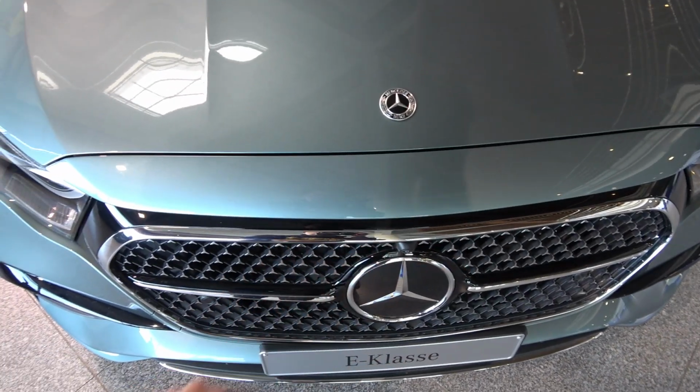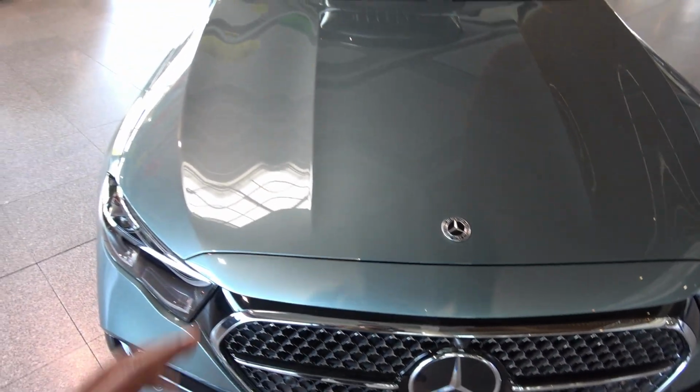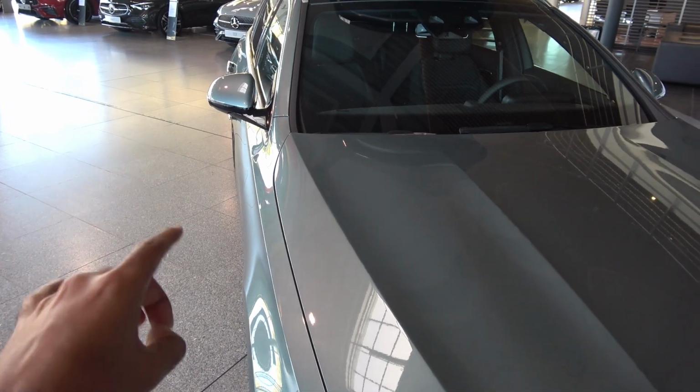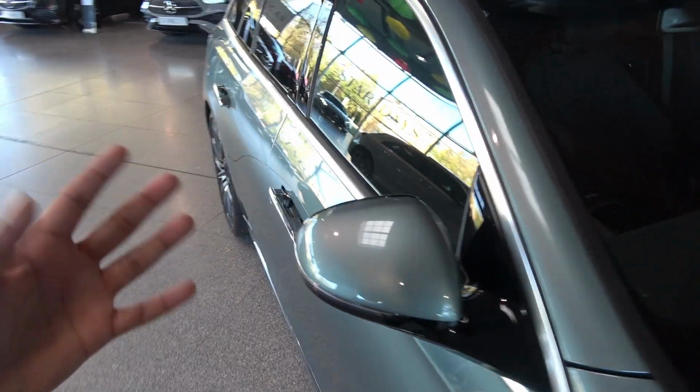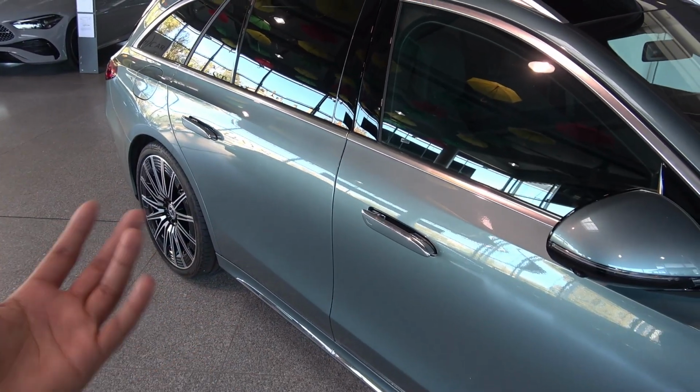You get a 360-degree parking camera with parking sensors at the front and at the rear. This particular Mercedes E-Class estate wagon costs 90,000 euros. Now, honestly, this is a typical price for estate wagons, especially the BMW 5 Series and the Audi A6.